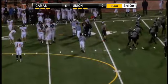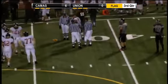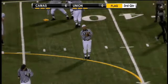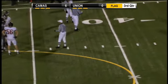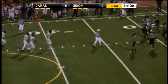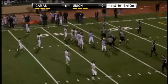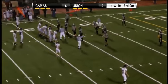There's no secret as to what they're doing right there. They just line him up as a tailback, and they just put him in behind Jason WIAA. Personal foul against Union will add to it. So march off big distance with that one and take it down to the 27-yard line of Union. That's a big balance shifter right there.